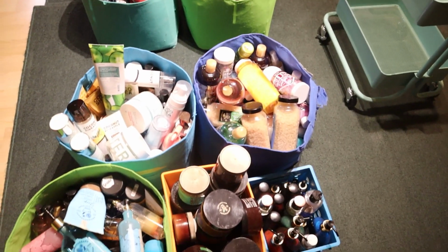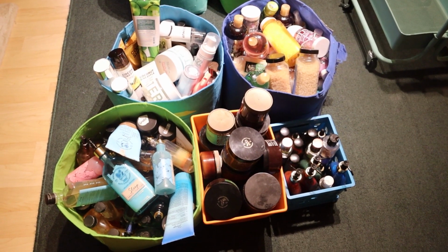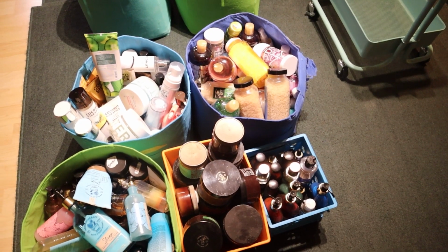Then the bins down here are what I consider to be the efficacious body care. This includes aromatherapy, the Coco Shea line, the water collection, and then some travel sizes and bath products.